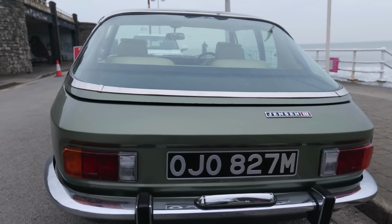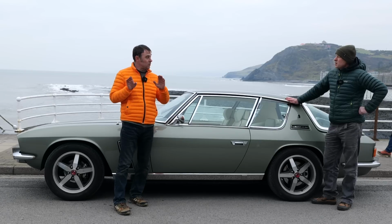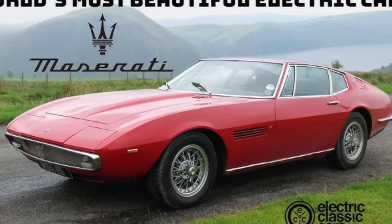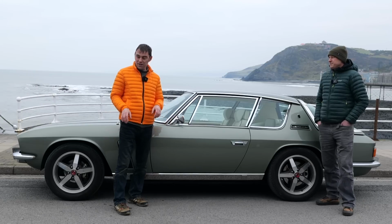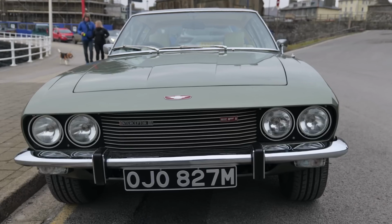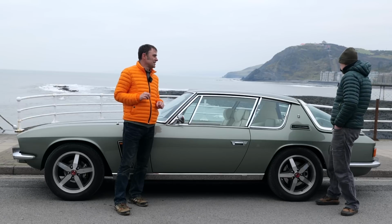I think this is similar to the Maserati Ghibli. Yes, it is. Same kind of size, GT, with that bonnet sloping off into the horizon in the distance. Yeah, definitely. But what gets me on this is the double headlights. You can't go wrong with two headlights in the front there. Yeah, it does look good.